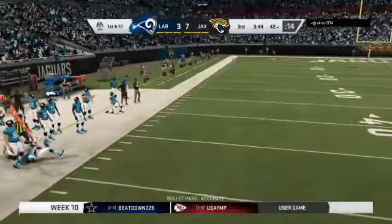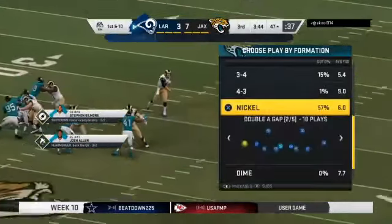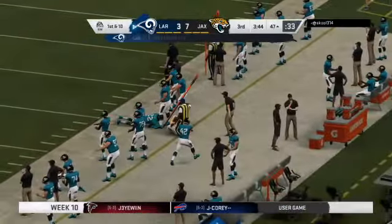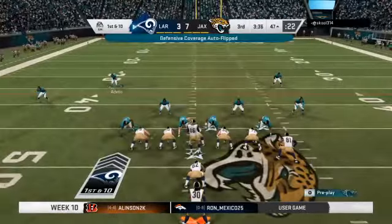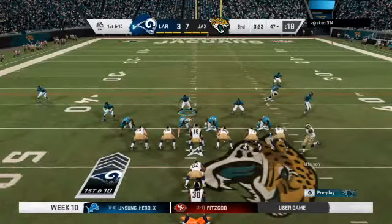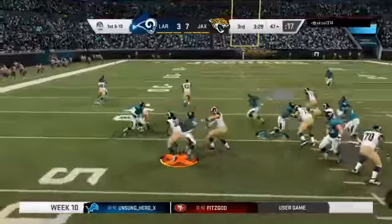Now Goff, and that's complete to Cooks. It's a gain of 11 and a first down, L.A. If you're going to blitz, likely going to leave you in man coverage with this guy, and that is less than ideal. It is, because just about any offense that has an elite receiver, if you blitz and have him in man coverage, you're going to him, even if he has an elite defender on him, because he usually knows where the ball is before the defender does.